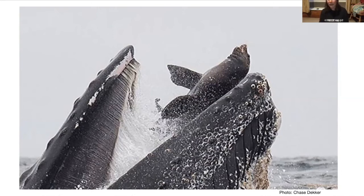Humpback whales actually have very narrow throats. They can only swallow a prey item as big as an apple, so they would struggle to get that sea lion down, and it was just spat right back out into the water. And that can happen with other animals as well, seals who may be going for the same fish, or seabirds, but they would just be spat out too. But it's a pretty amazing photo that was taken, I think, off the coast of California last summer.